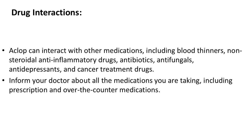Drug interactions: Aclop can interact with other medications, including blood thinners, nonsteroidal anti-inflammatory drugs, antibiotics, antifungals, antidepressants, and cancer treatment drugs. Inform your doctor about all the medications you are taking, including prescription and over-the-counter medications.